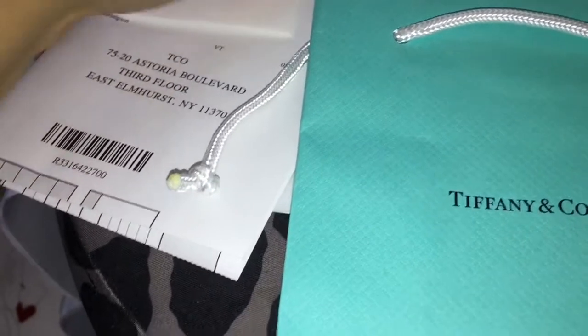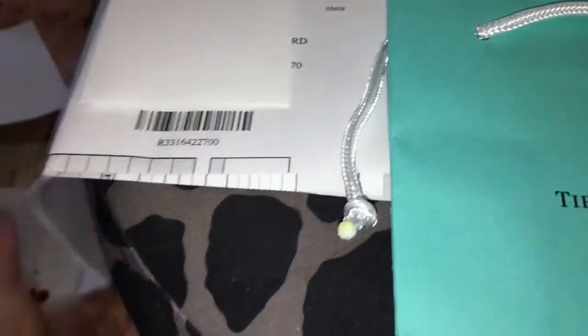In store, they mostly include it if I buy silver. Like last time I went to the Paramus, New Jersey store of Tiffany and Company, I bought a chain necklace there, and they gave me a free small cleaning cloth, but online they're not giving it. I don't know. But anyways, this is our item.